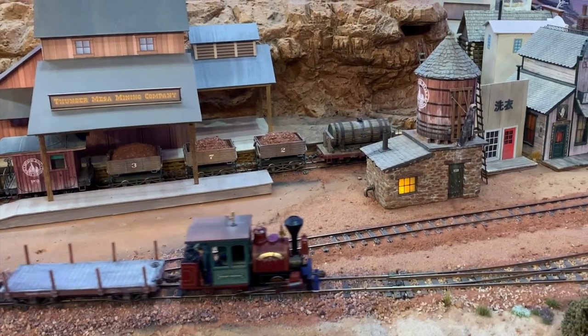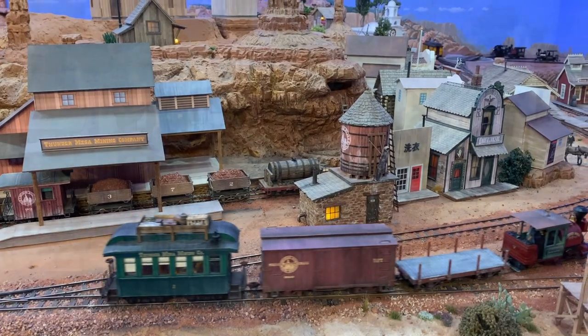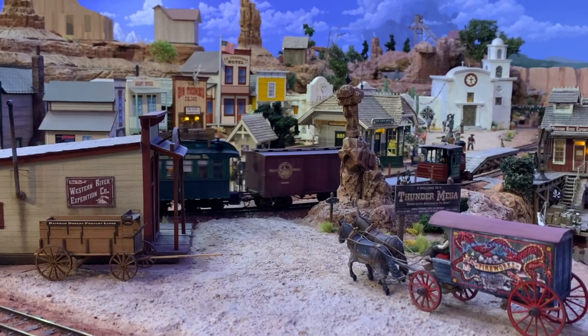By late afternoon, the westbound mix arrives back in Thunder Mesa, 10 minutes early, as it turns out. The boss might need to have a talk with that engineer about throttle control.